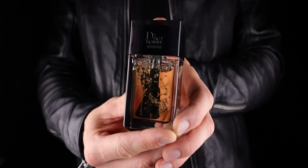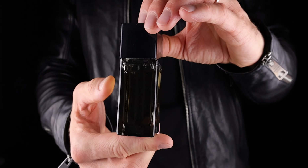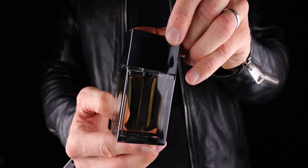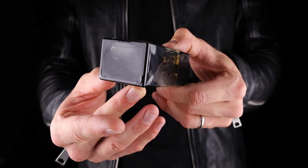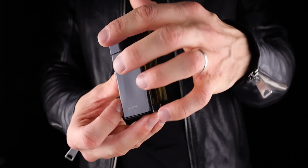Try it. Next up, we've got Dior Homme Intense. This fragrance, it's Iris. It's something different from the designers out there. If you want a fragrance that really differentiates itself, but it's still on a designer budget, then I would say Intense is the perfect one for you.